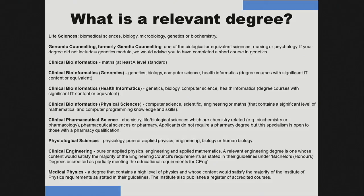I'm not going to go right through this, but all this information is on the school website. So it basically says on the application form that you need a relevant degree. To be honest, the question that comes up loads and loads is what is a relevant degree for a particular specialism? The school have put together a bit of a list, and to be honest, I've read through it, and there's still things missing off it.